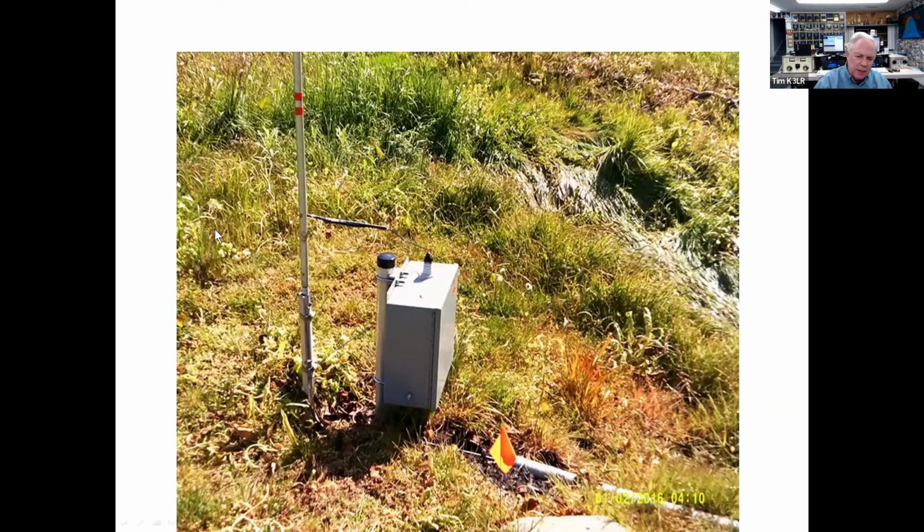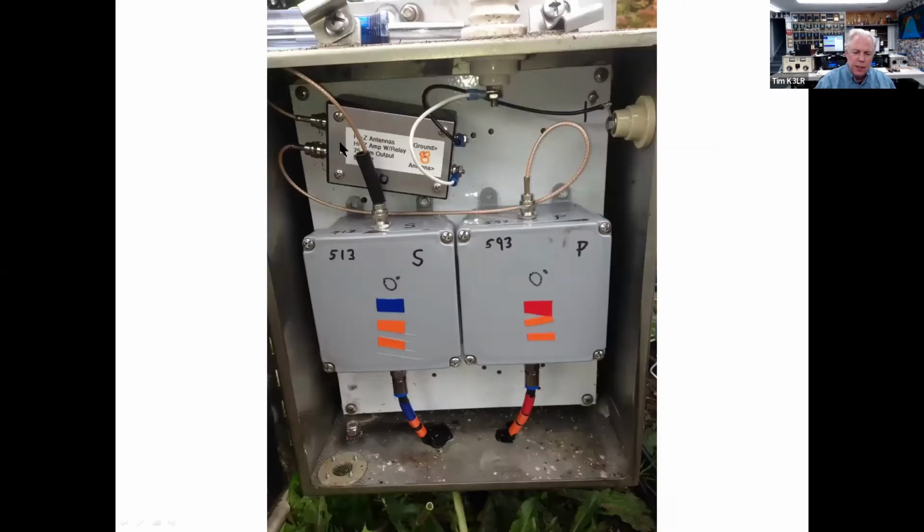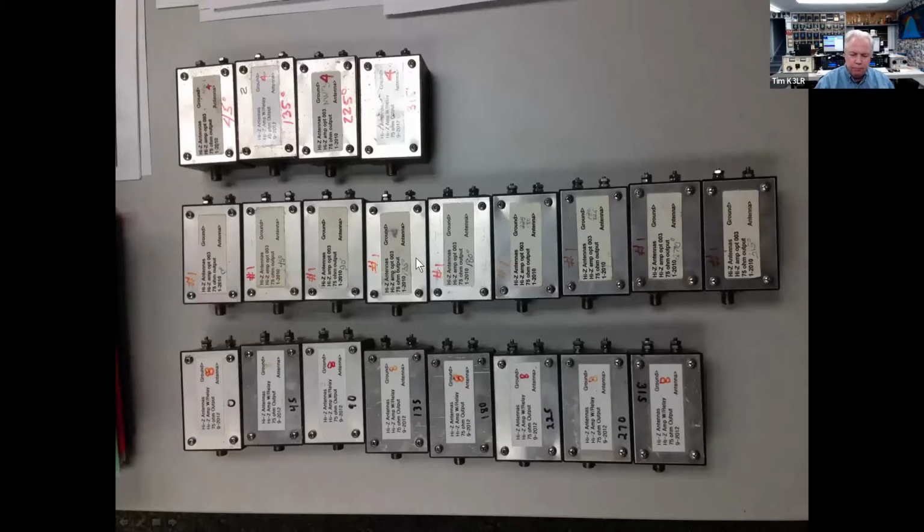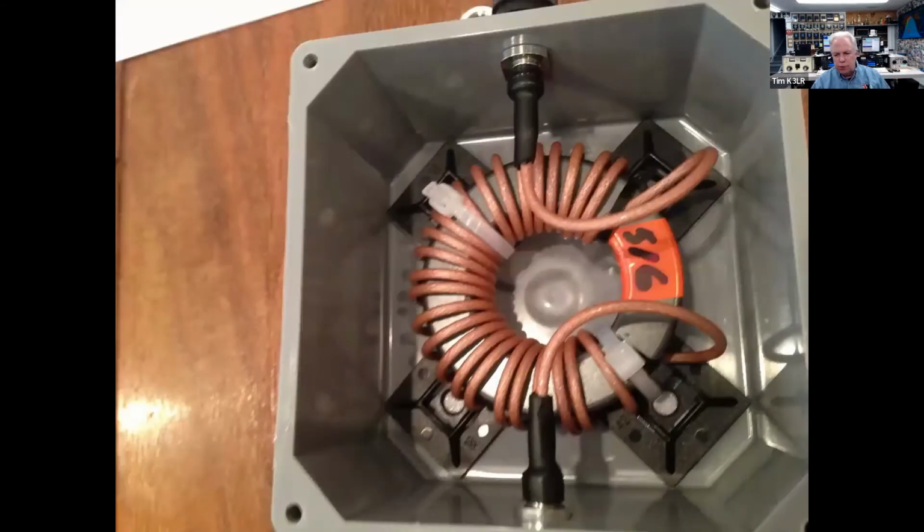This is the base of one of these 23-foot verticals, 2 ground rods, that's all the ground system it takes. And then inside the control box is a buffer amplifier and 2 chokes, 1 for the power, 1 for the signal line. Here are all of the buffer amplifiers. We also have a Foursquare, the 8 circle, and inside the choke boxes is 26 turns of small 75-ohm coax on a number 31 ferrite toroid.